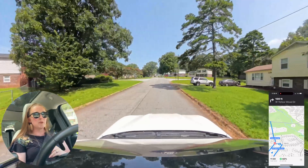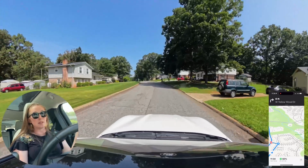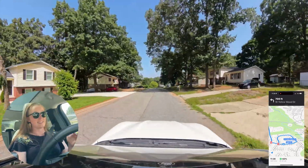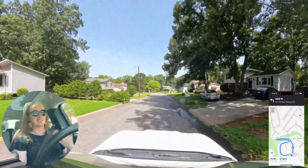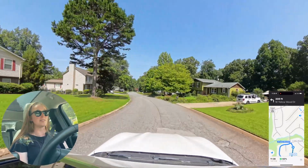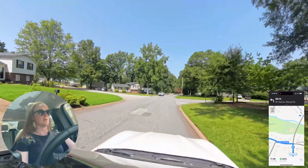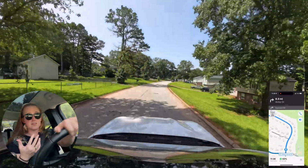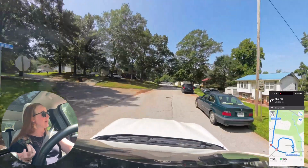In these older neighborhoods, this is where you're going to find homes that look a little different. In this neighborhood, there's a lot of split level houses. You don't see split level houses being built here in the upstate anymore. But in an older neighborhood like this, where the homes were built in the 70s or the 80s, this was a very popular style of house. We're also looking for the updates along the way. You're going to see some houses where the siding's been replaced or roofs have been replaced. You're going to be able to tell in a neighborhood like this.